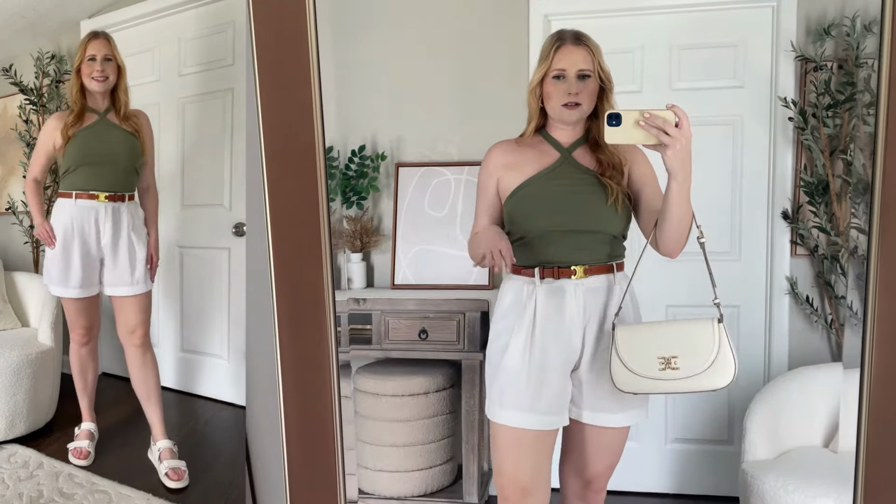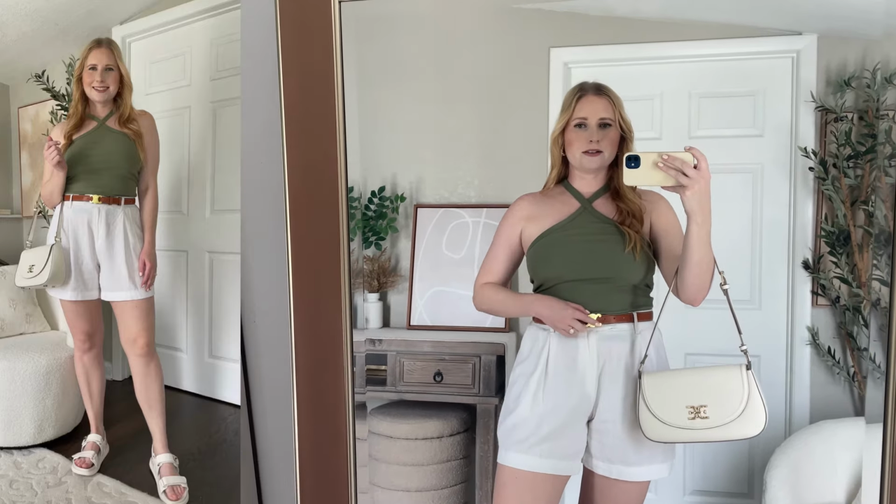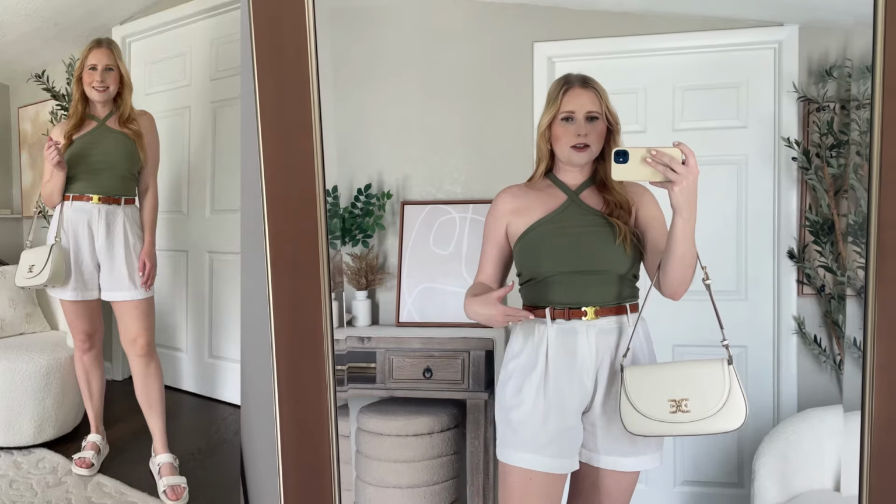For this outfit though, I grabbed my white high-rise tailored shorts. Now, Old Navy should have a similar version, and if not, I will link some ones that I love down below in that description box. And then I put on my designer inspired belt to tie the whole look together. I really like the idea of wearing this olive green with either some white shorts or some white tailored pants.